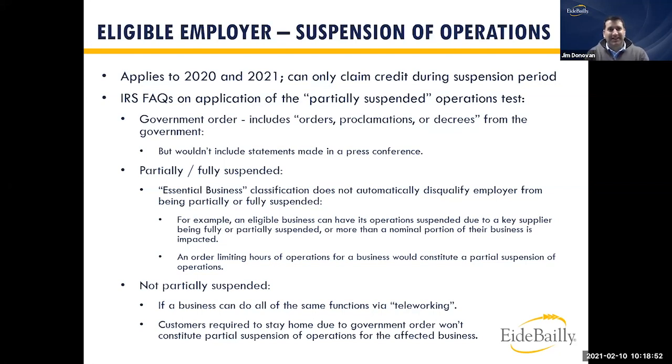So, Joe covers the bright line rule, which, let's be honest, if you meet that definition, it's cut and dried, right? If the IRS were to ever look at this, it's pretty easy to say, hey, yeah, I qualify. What I'm going to get into is a little bit of the squishy part of the law. And this applies to both 2020 and 2021. But if you qualify by a suspension of operations, what does that look like?